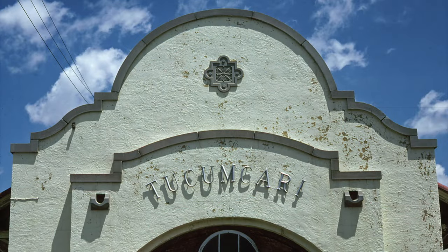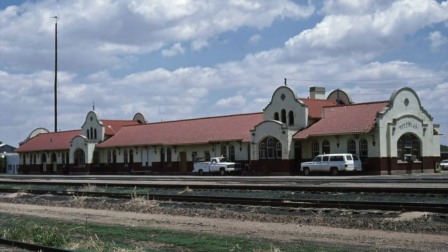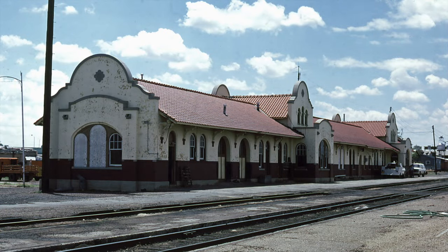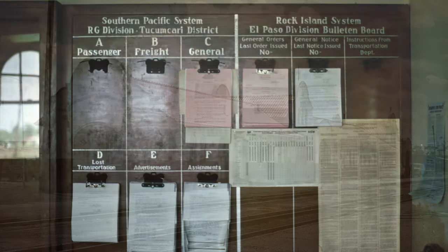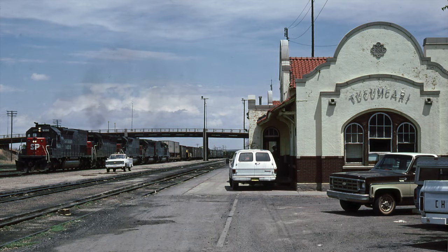In 1980, the Southern Pacific, through its subsidiary, the Cotton Belt, took possession of the Golden State portion of the bankrupt Chicago, Rock Island, and Pacific Railroad. It included the line from Tucumcari, New Mexico to Kansas City, and from there across Missouri and up to Chicago.